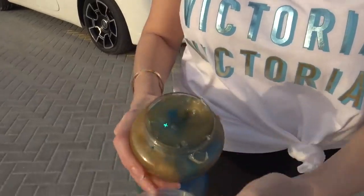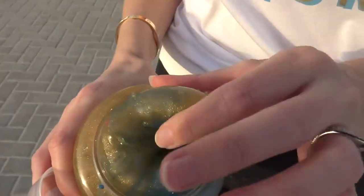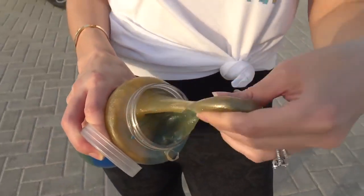Look at this. Oh, it feels so good. Oh, it's so slimy and wet. Oh, it's so nice though. Oh, okay. Could play with that for days. All right, let's see what happens.